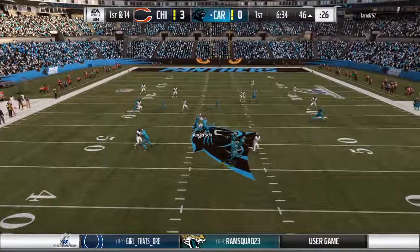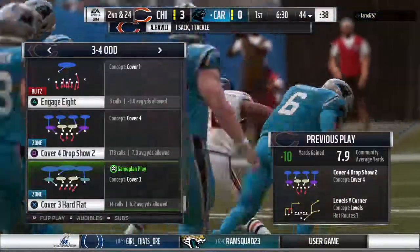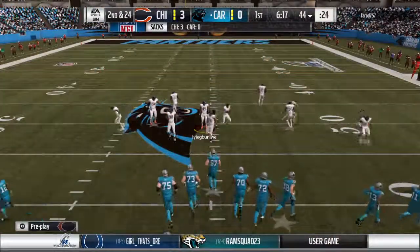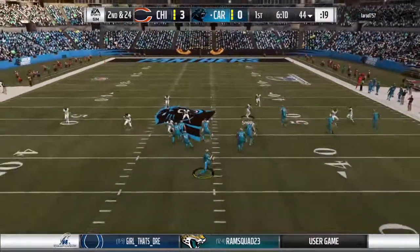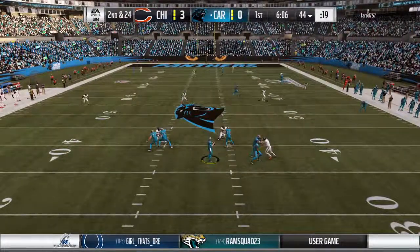Now they'll throw here out of the gun. And he can't find anywhere to go with it. And he goes down. And that is the third sack this offensive line has allowed in this first quarter. Yeah, that puts him on pace, let me do the rudimentary math here, to be sacked 12 times in a game. I know he's not going to go for that. I wonder if it's going to reshape what they decide to do on offense in terms of play calling.